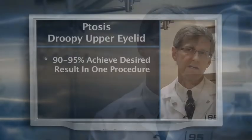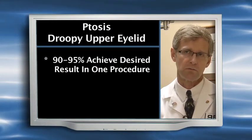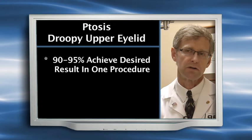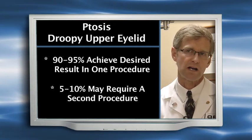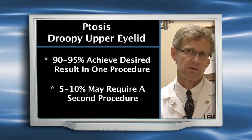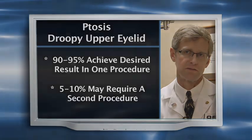For the patient who I can treat with this external sort of incision and repair, about 90 to 95% of these folks, I can get the eyelid pretty darn close, either right on or so close that it makes no sense to the patient or me to attempt to address this further. 5 to 10% of patients can have either an under or an overcorrection of the lid height where it's necessary to go back and perform a second procedure, either very early in the first 2 weeks after surgery or much later to attempt to address this.